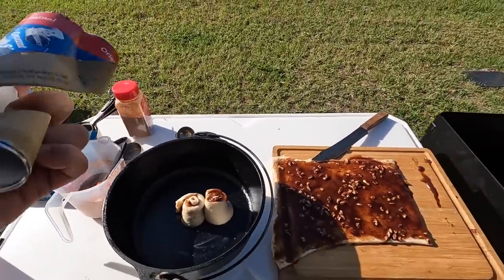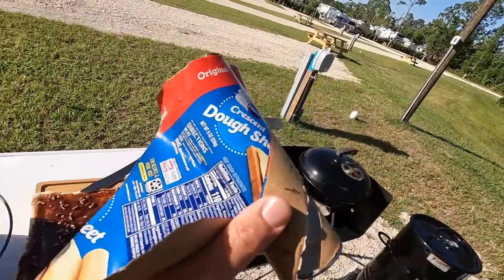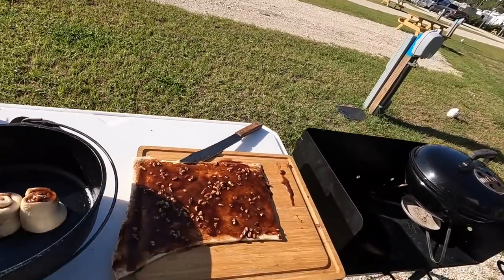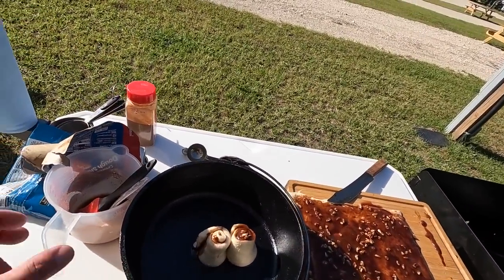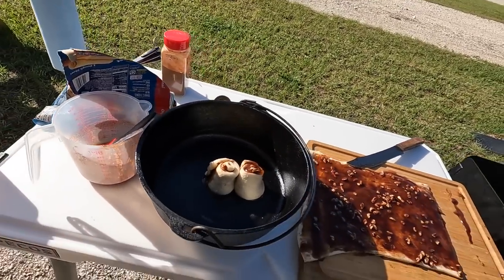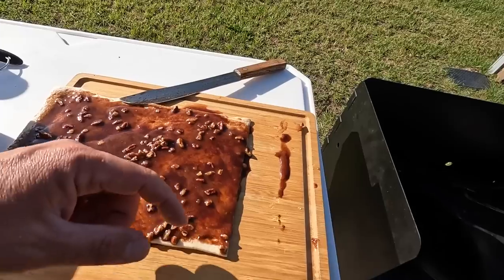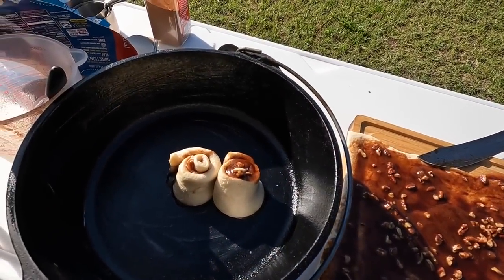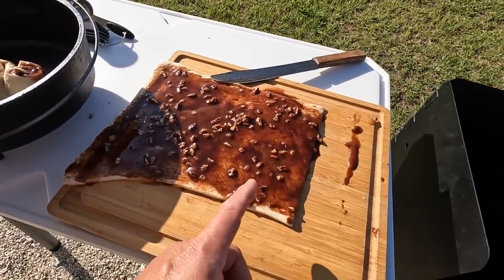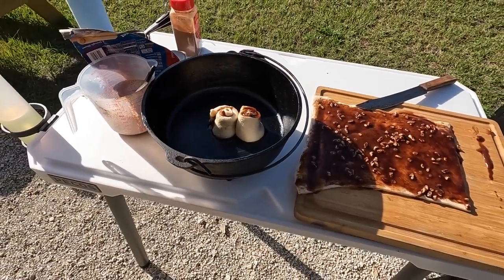So what I did, I wanted to try the crescent dough sheet. So I got one of those and laid it out. All I did was I made a mixture of white sugar, brown sugar, cinnamon, and crushed pecans. Brush that on the dough sheet. Now I'm cutting it into strips, rolling it up into a pinwheel, and setting it in the camp oven. So I'll just use up this one sheet and set it in here, and we'll start cooking them.